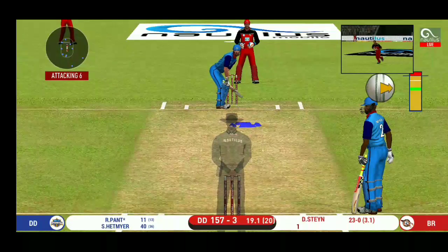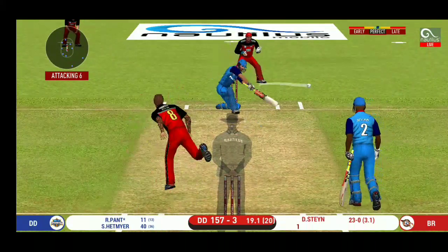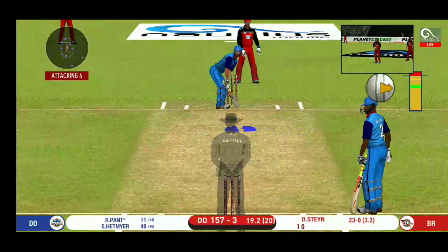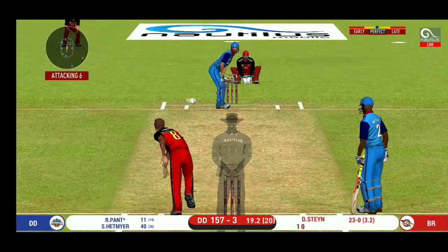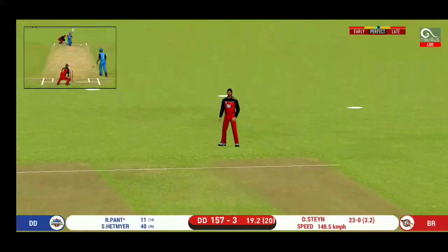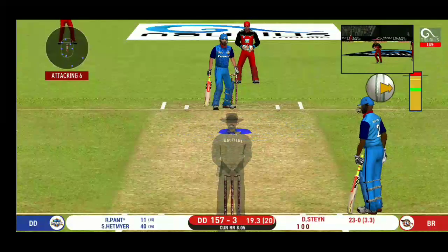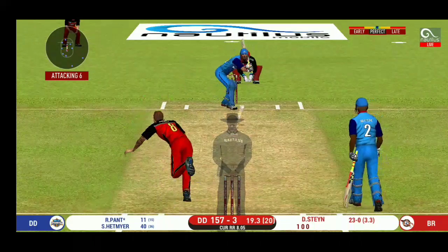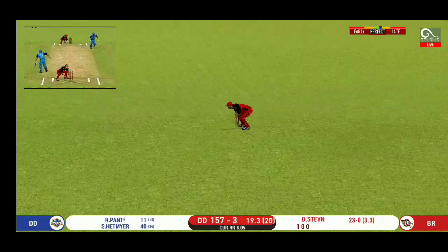The bowler is bowling from his favorite end. That's hit straight to the fielder. Looks like there will be a lot of slower balls coming. Batsman can't find the gap, hit straight to the fielder. The captain has been good with field placement. It's nicely timed. We'll only get one though.